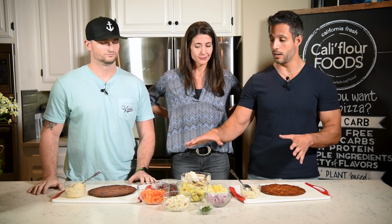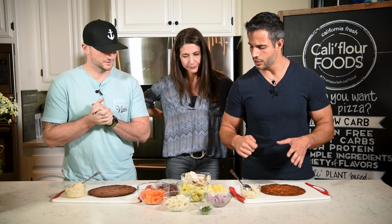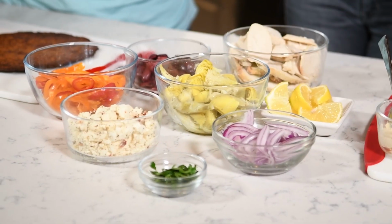Can you talk about the importance of color, Sal? Yeah, so fruits and vegetables come in different colors. The compounds that give them their colors have their own health benefits and properties. If you've ever heard the term "eat your colors," there's a lot of truth in that. As we can see here, we've got red and orange, some purplish, a little bit of green, some purple, and yellow.